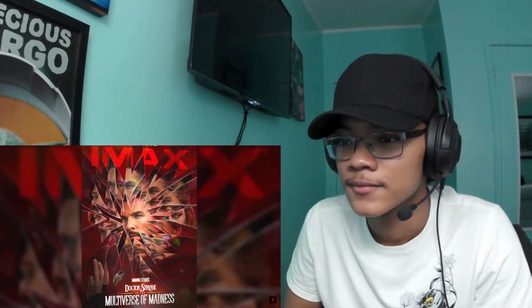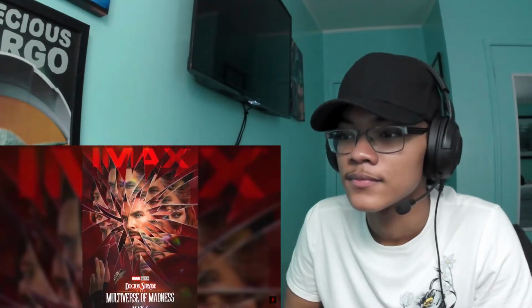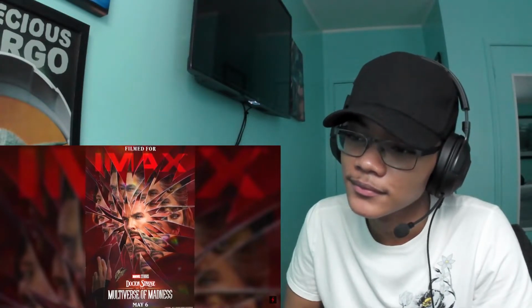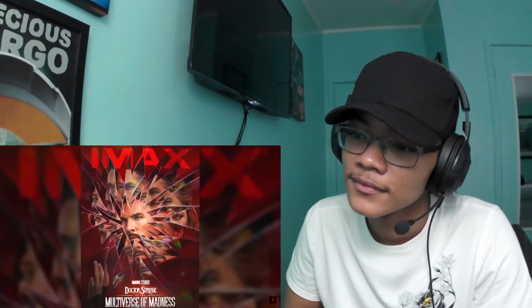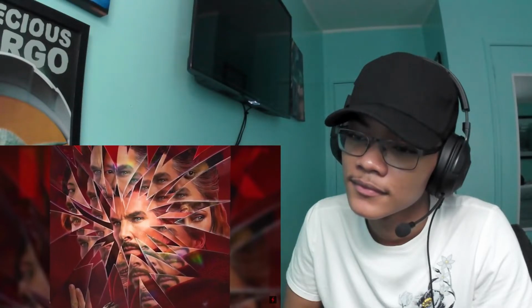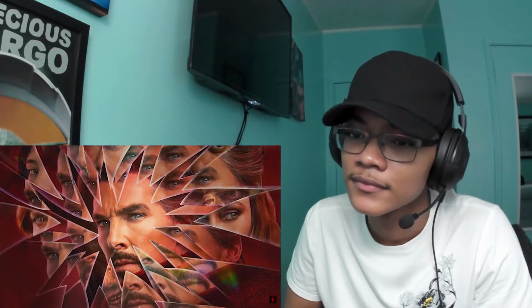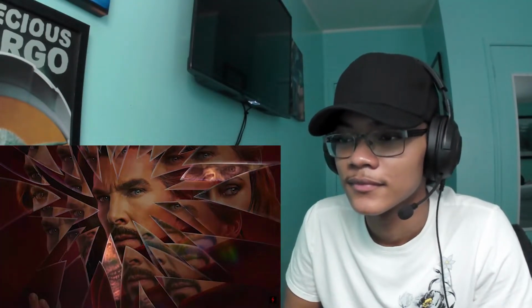Let's move on to the IMAX poster, which overall has this really cool look with the broken pieces showing different faces of the variants of Strange and Wanda, Mordo, Wong, and America, but all arranged like daggers pointing inward at Strange's face, or maybe even the teeth of some supernatural being devouring him. Now, among these variants is a rotting face of Defender Strange, which is just looking more and more Sam Raimi Evil Dead with every new promo that comes out.